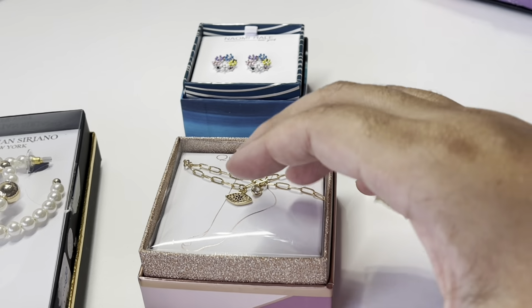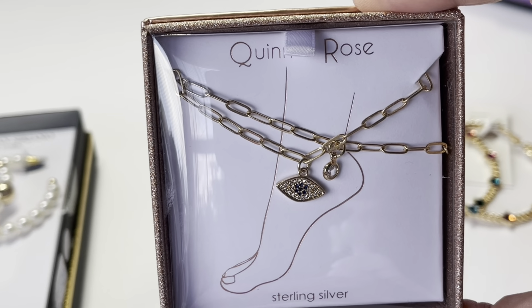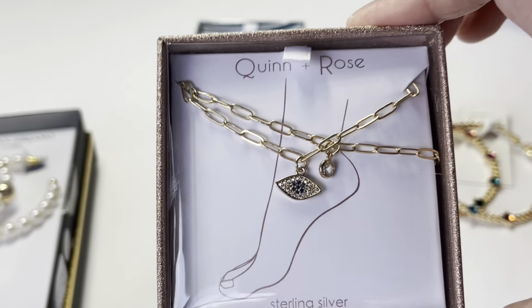Next up, we have an anklet from Quinn Rose and it's done in gold over sterling silver, and I really like the eye detail on there.